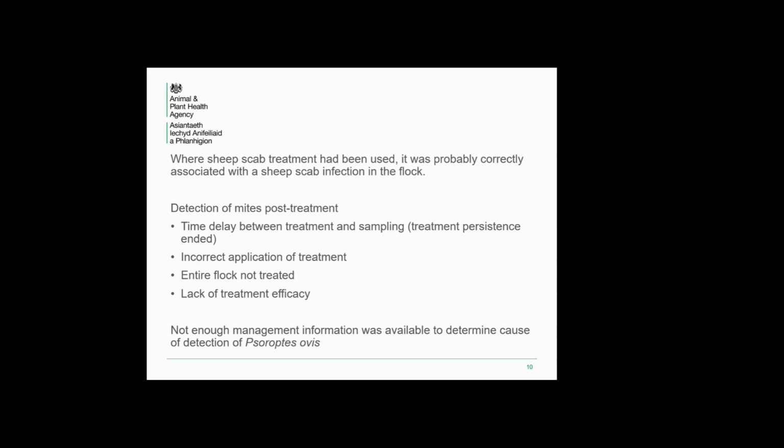sampling, then other factors may have played a role in why we were still detecting mites despite treatment. So these could include incorrect application of the treatment, perhaps that the entire flock had not been treated, or potentially there was a lack of treatment efficacy. In these cases, there was not enough management information available to determine which of these factors resulted in us still detecting Psoroptes ovis mites. And where we were concerned that potentially there was a lack of treatment efficacy, then this was referred back to the private vets for them to investigate further with their farmers in order to potentially highlight if there was treatment resistance in the flock.